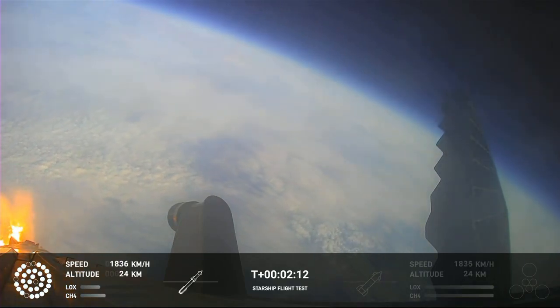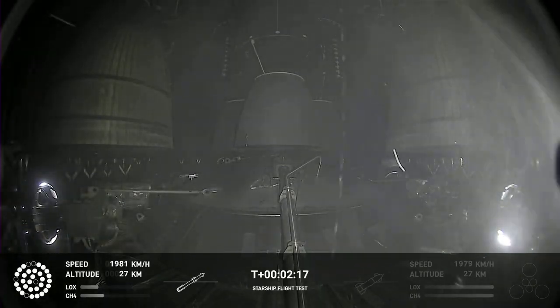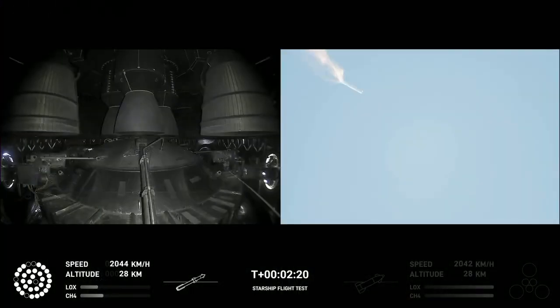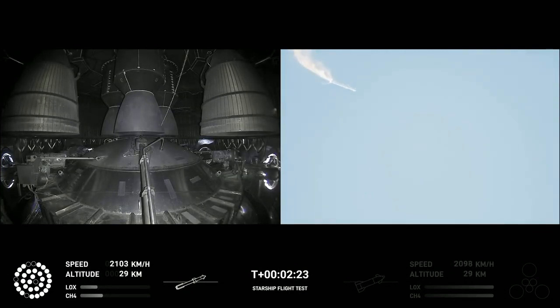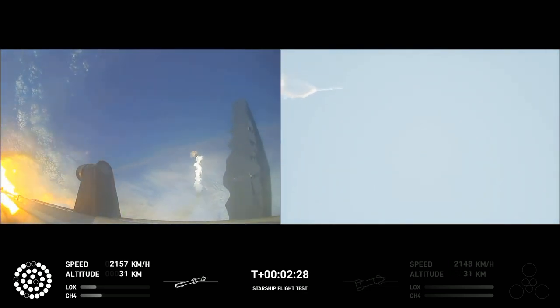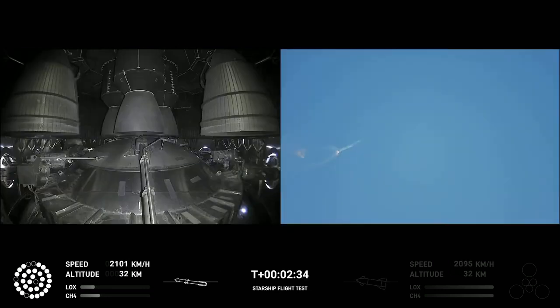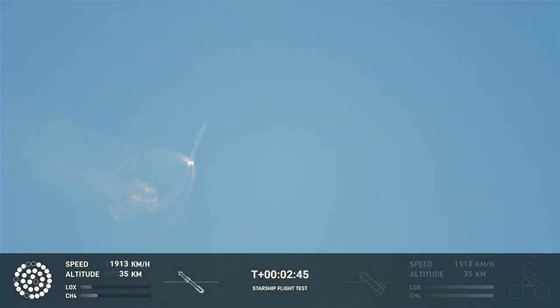Onboard view from Starship. And there's views of the Raptor engines on the second stage as we prepare for stage separation. Now, after stage separation, the first stage will flip and begin a boost back maneuver for landing in the Gulf. Continuing to fly, 2 minutes 40 seconds. Let's get ready for main engine cutoff. Booster engine cutoff. Beginning to flip for stage separation.